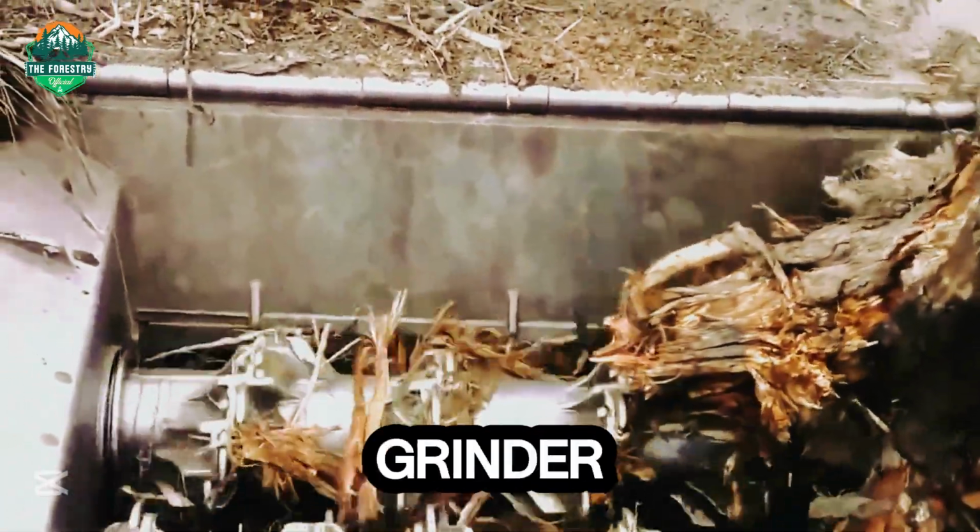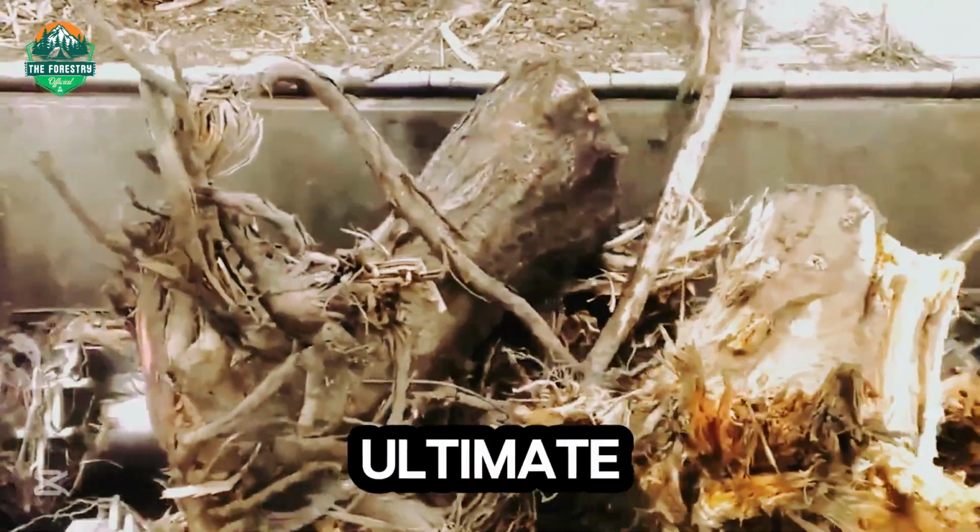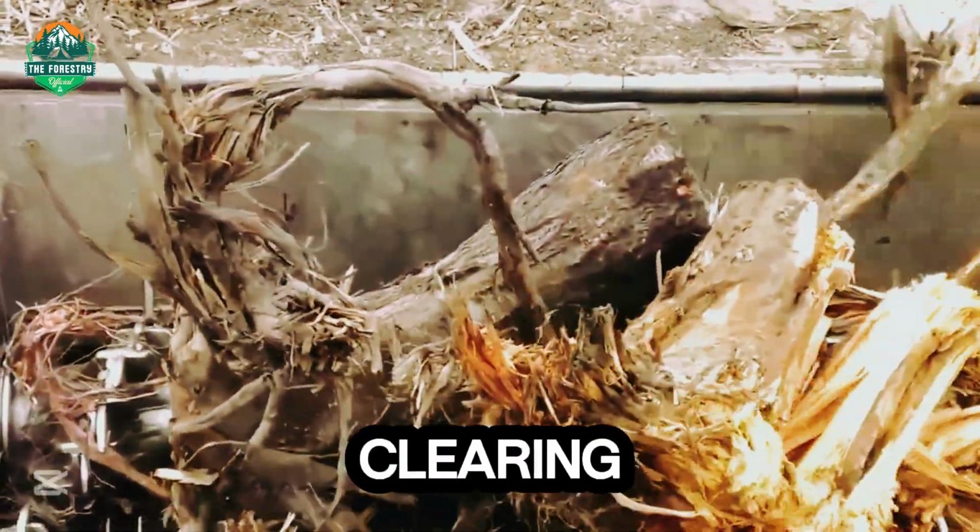And with the robotic grinder, you can say goodbye to those pesky remnants. It's the ultimate solution for efficient land clearing.